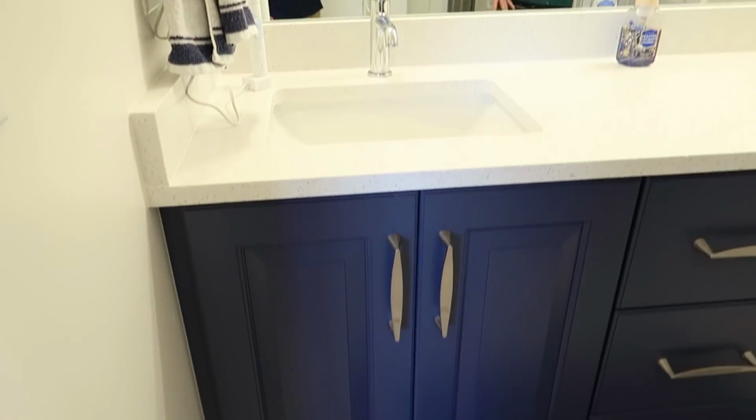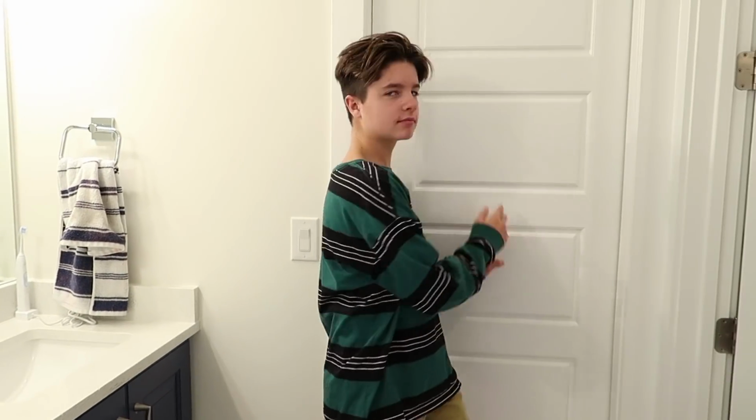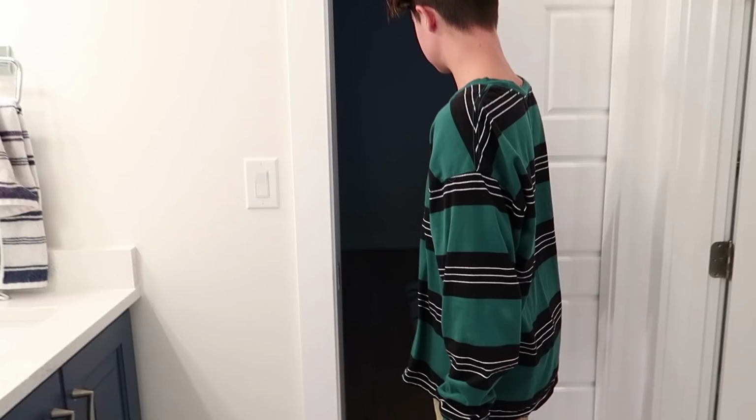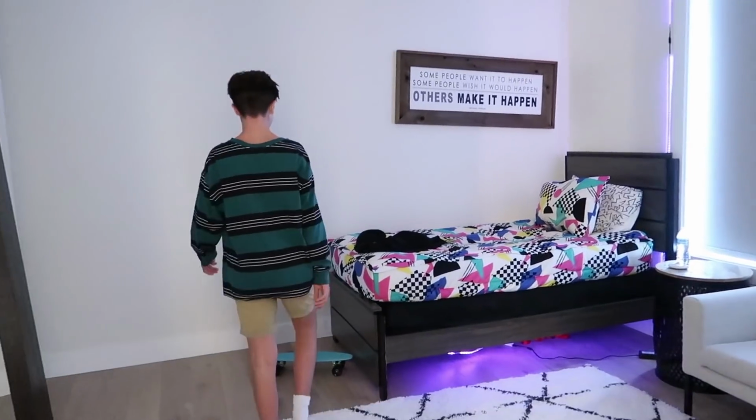This is our bathroom. Me and Brock share it, so his room is just right over there. Just a sliding door, which Brock doesn't want to show you because I bet it's not clean. No, it's clean. It is? Yeah. What? Water poured out, water ball out. I know, because I'm just playing with stuff. Anyways, back to my room tour.